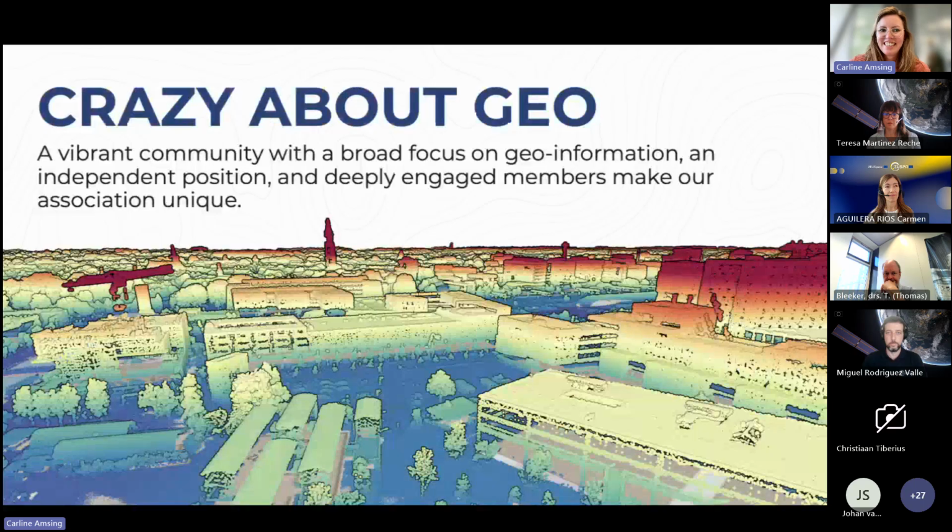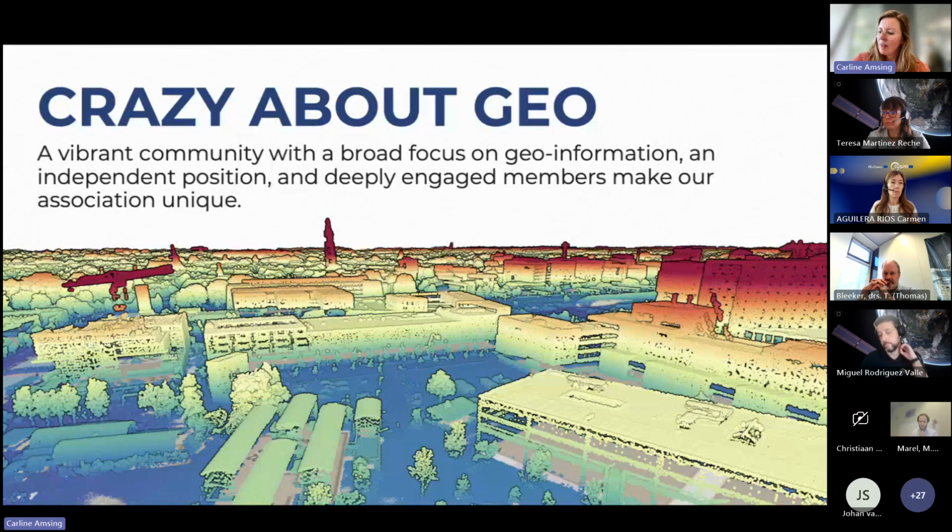Since you're all here, I would like to explain a bit more about our association. I will keep it short before we dive into today's topic. At GIN, we bring together professionals from across the entire geoinformation domain. Our community includes people from government, academia, industry, and consultancy, all working with geospatial information in different ways. What makes our association unique are three things. First, we have a broad focus on geoinformation, covering the whole life cycle. We connect disciplines and sectors because many of today's challenges require collaboration across the entire geospatial ecosystem.